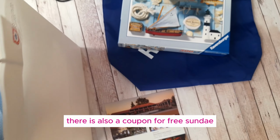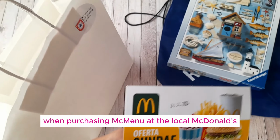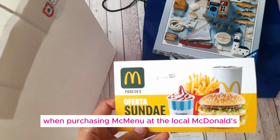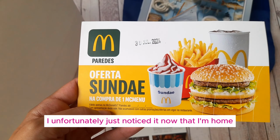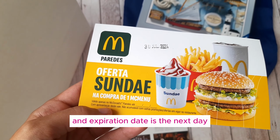There is also a coupon for a free sundae when purchasing a Mac menu at the local McDonald's. Unfortunately, I just noticed it now that I'm home, and the expiration date is the next day.